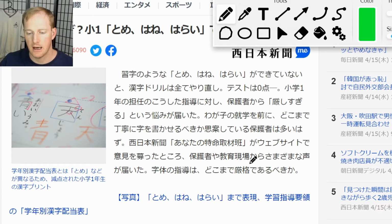And kyoiku genba. So the genba is like the actual place where something happens, and kyoiku is education. So kyoiku genba is kind of like the front lines, right? It's like the teachers, maybe people who help do the curriculum or something like that. But we're talking about people in the field, right? Experts or whatever. Kara samazama na koe ga todoita, right? So we see this word todoita again, and samazama is various. So various voices were heard, right? People gave in all their opinions.